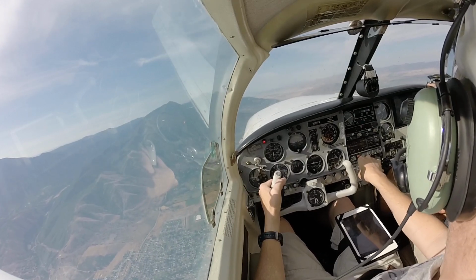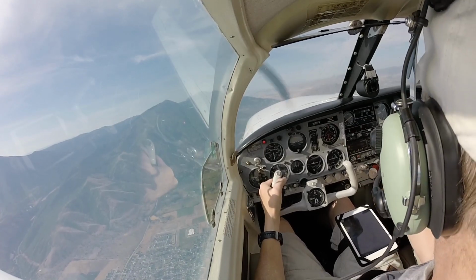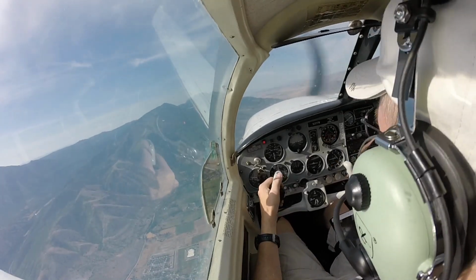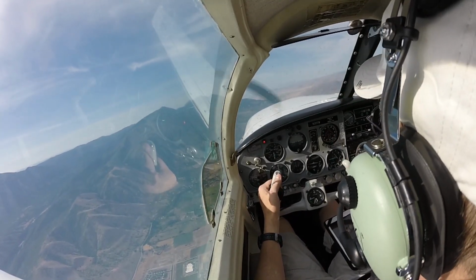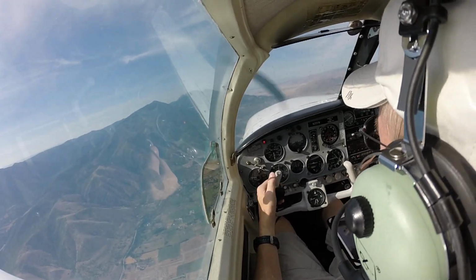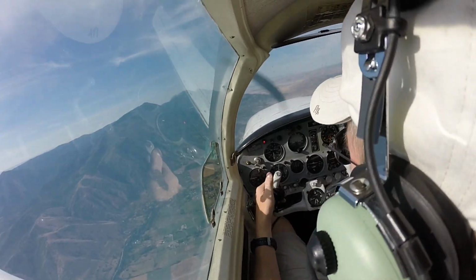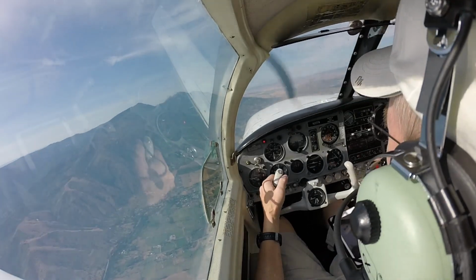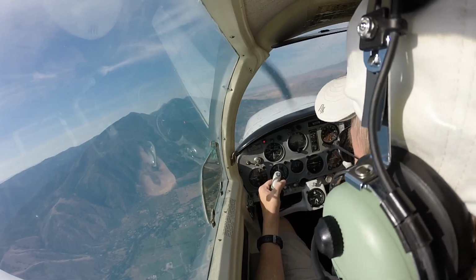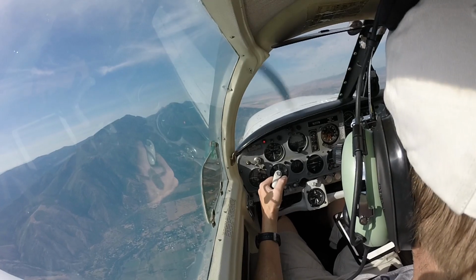Okay. And let's do 2,400 RPMs. Perfect. Let's just get it trimmed out, if it's not already. Okay. I'd say this is a relatively low power setting, and we're doing almost 110 over the ground. It's not too bad. Yeah, it's pretty good.